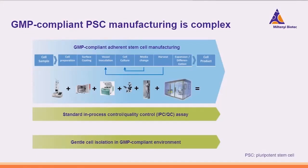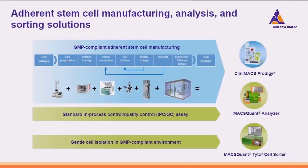So how to make these very complex cell manufacturing processes more standardized, more scalable, and also more affordable for the end users? Here are some solutions from Miltenyi Biotec. First, with the CliniMACS Prodigy platform, these separated open handling steps, multiple devices, skilled operators, and high-class clean rooms can be integrated into one automated and closed system. The users can also build customized PSC expansion and differentiation processes on the CliniMACS Prodigy. Then with the MACSQuant Analyzer, the standardized IPC-QC assays can also be realized by automated flow cytometry analysis. Finally, the MACSQuant Tyto cell sorter can be applied to isolate the desired subpopulations with a very gentle, fast, and GMP-compliant cell sorting technology.